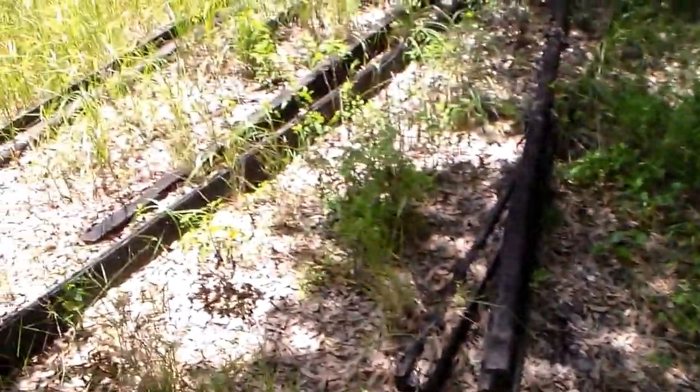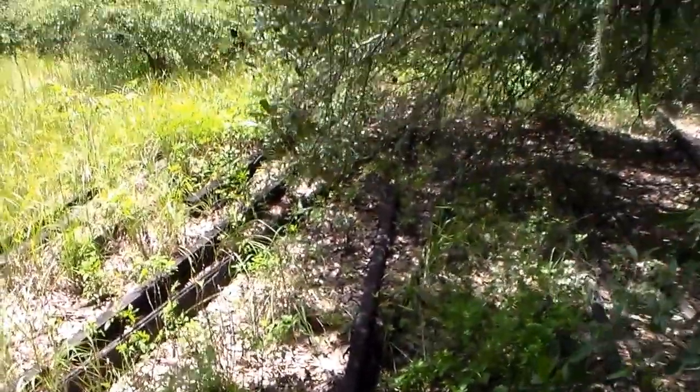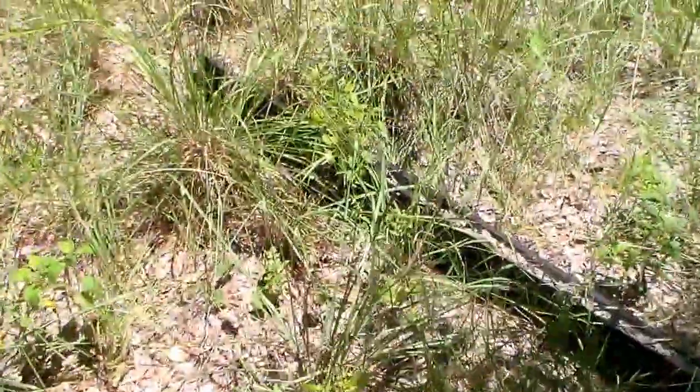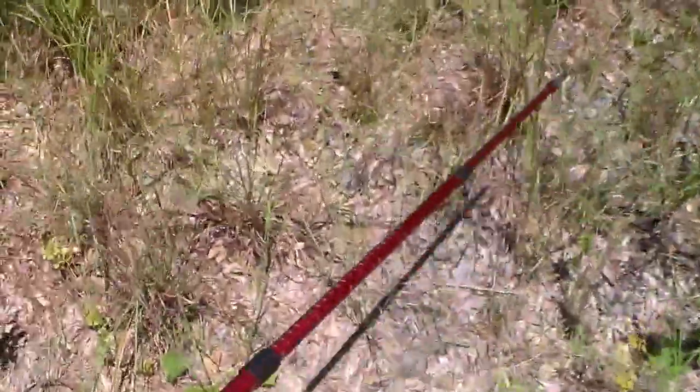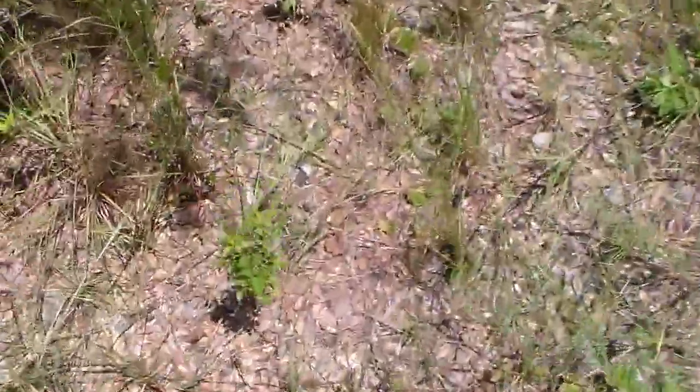I'm right here. I'm coming over to you. Pretty neat. So we're going to go over here. This is the end of it as far as this part. It ends here in the river.